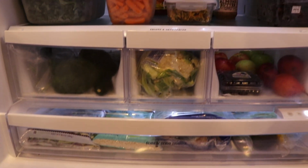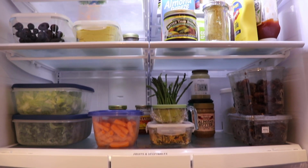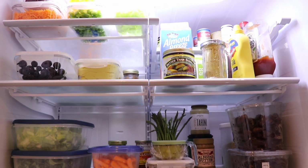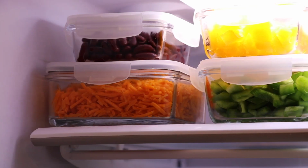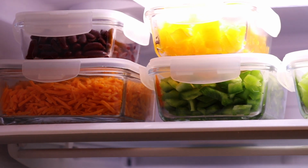Now, here's an overall look of the fridge. Oh, I forgot to mention the dates that you see on the right. Those are great for snacking. Their natural sweetness makes them the perfect treat.